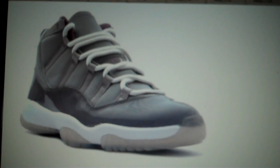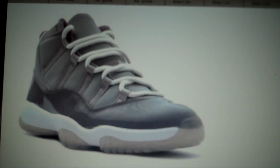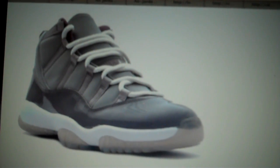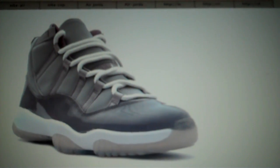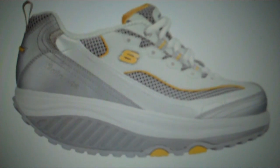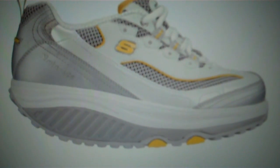Now, to go to the worst shoe of 2010. Last year, the worst shoe of 2009 was the Soulja Boy Yums. Thankfully, there were no new releases of that in 2010. But to go into the worst shoe of 2010, and the winner is Skechers Shape-Ups. Look at these moon shoes.